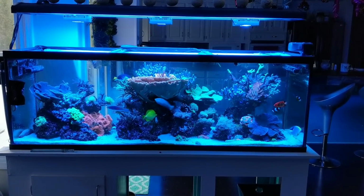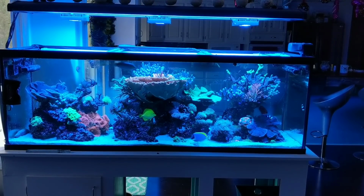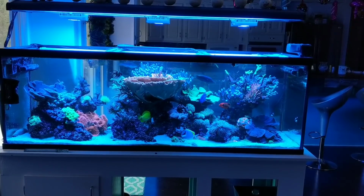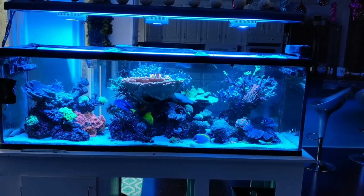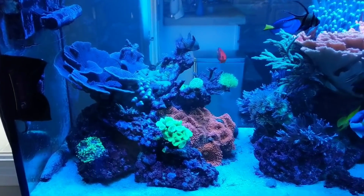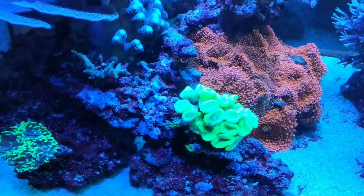Hey guys, quick update on the tank for December 2018. A few changes, some stuff just the same, and I'll run you through everything upstairs and then downstairs. Tanks are doing great. All the fish and corals are doing fantastic. I've added a few pieces of coral upstairs and downstairs, and I'll show you all of that.